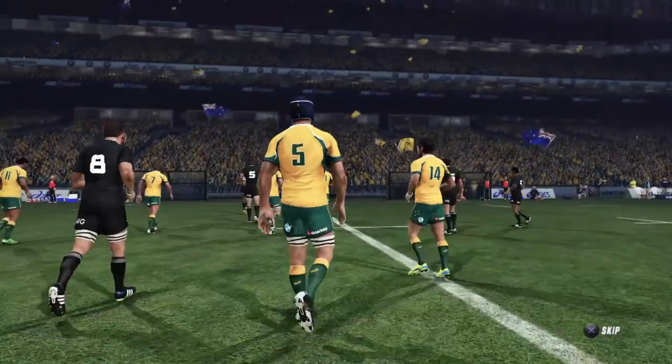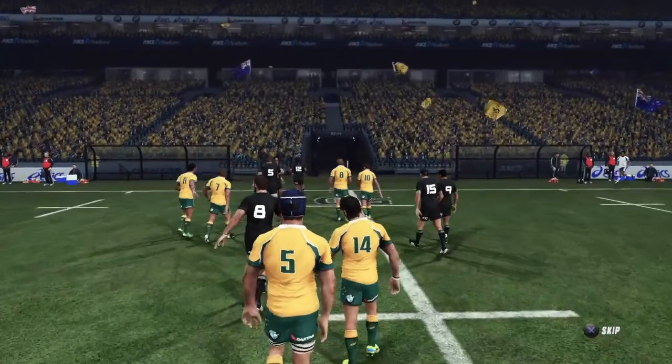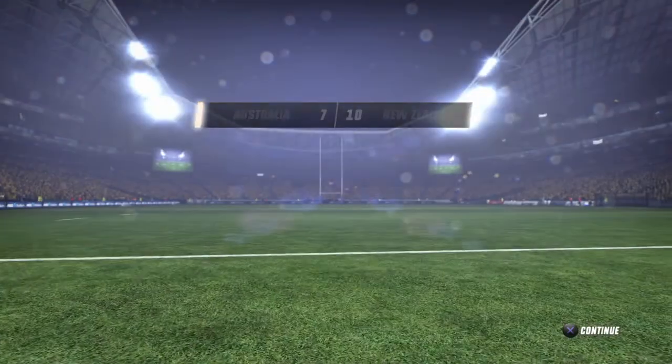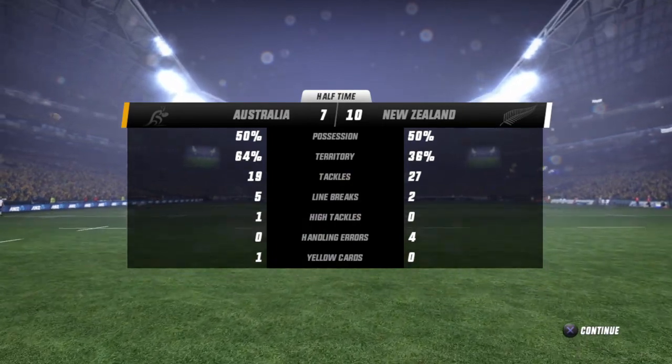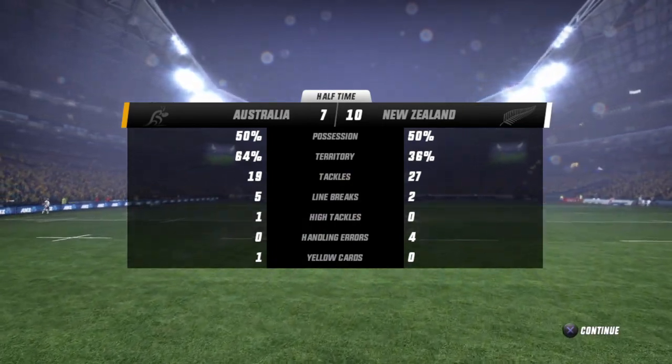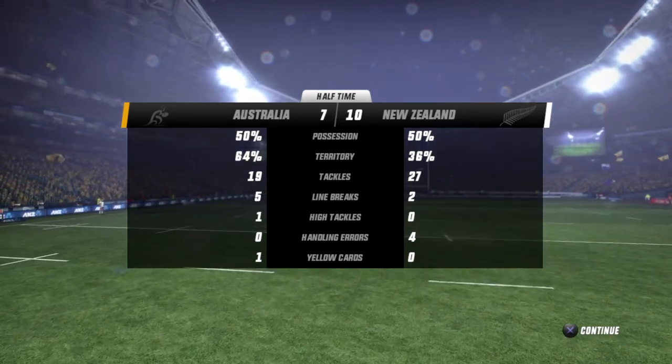The All Blacks lead at half-time 10-7. Well, it's tight here at the break. Not surprising to see an even contest here between these two teams. Neither team managed to pull away significantly in the first half. So, interesting enough game thus far.